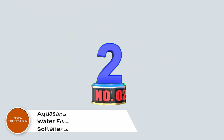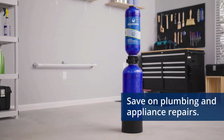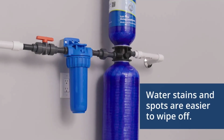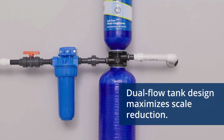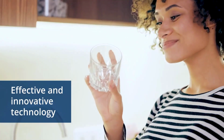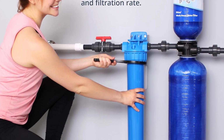Number 2. Aquasana Whole House Water Filter System Water Softener Alternative. Experience clean, great-tasting water from every tap with the Aquasana Whole House Water Filter System Water Softener Alternative. This high-performance system removes 97% of chlorine and reduces harmful contaminants like pesticides, herbicides, and VOCs, while maintaining a fast and reliable flow rate. Featuring carbon and KDF filtration media, a UV purifier, and salt-free scale control media, or SCM, this system prevents scale buildup without using salt or chemicals, making it an eco-friendly choice.